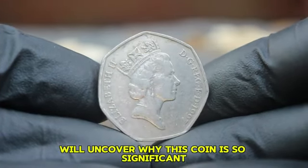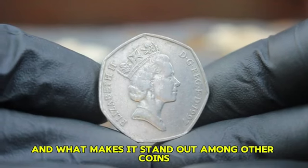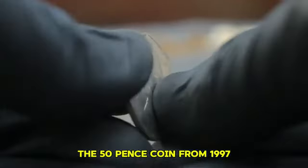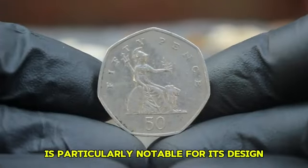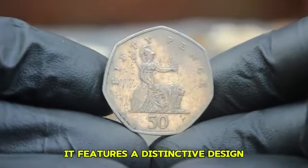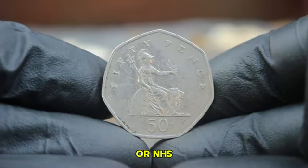Next up, the 50 pence 1997 coin. We'll uncover why this coin is so significant, how much it's worth in today's auction market, and what makes it stand out among other coins. The 50 pence coin from 1997 is particularly notable for its design and its role in British coinage. It features a distinctive design commemorating the 50th anniversary of the National Health Service, or NHS.